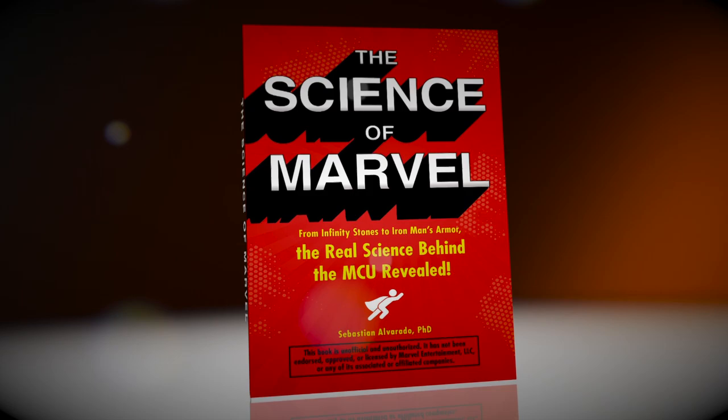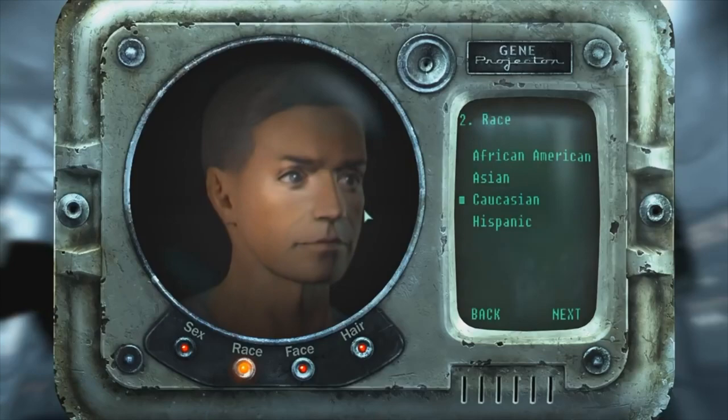Maral Tajirian and Sebastian Alvarado share between them three children, a mutual love of science, and this book, The Science of Marvel. That was a book that specifically looks at all the science behind the fiction of Marvel and the Marvel Cinematic Universe. Sebastian studies molecular ecology and neuroscience, while Maral, also a neuroscientist, cut her teeth role-playing on Fallout 3, a video game set in a devastated landscape. She was hooked from the start, but with reservation.